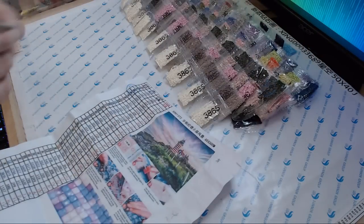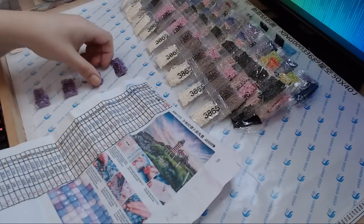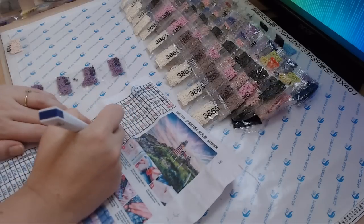Do you guys like me doing the inventory at the same time I do the unboxing, or would you prefer not to see the inventory at all? I know that this is the most time-consuming part of the video, so I'm interested to know if people like me doing the inventory or if you'd rather I skip it altogether. 553, 4 bags.